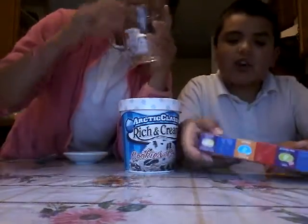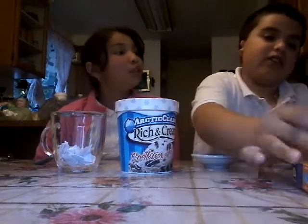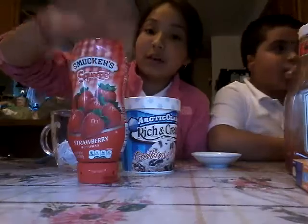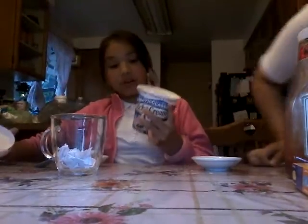So the bad ingredients are pinto beans. And then we have barbecue sauce, mustard, and then we have tahini, chili. And then we have butter. And we have mustard. And ketchup. And for the good ingredients, we have syrup, jelly, strawberry jelly, some chocolates, and some cookies. So let's get started. You have my spoon.